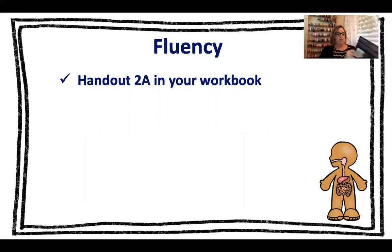There's actually two different options. You can choose if you want to read option A, or if you would like to read option B, or if you're really up for a big challenge, you can read both of them. It is totally up to you. If you do not have your blue book yet, I will put the fluency passage up on the screen in a moment so you can pause it and have it to look at on our screen.